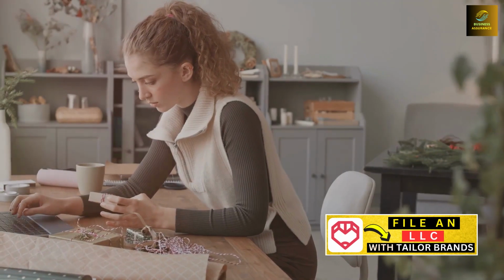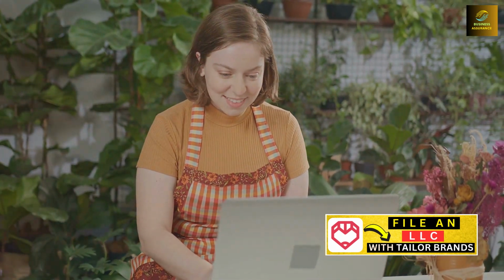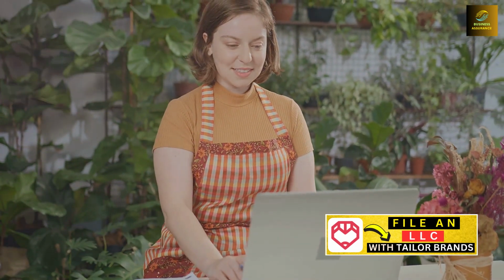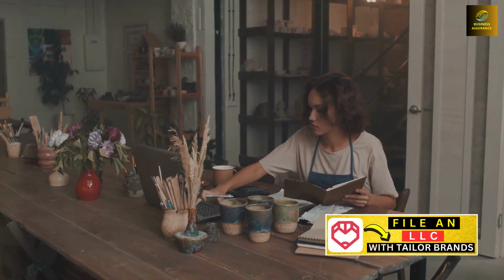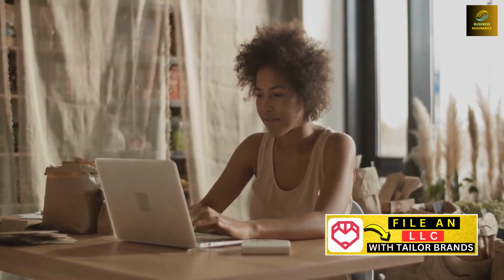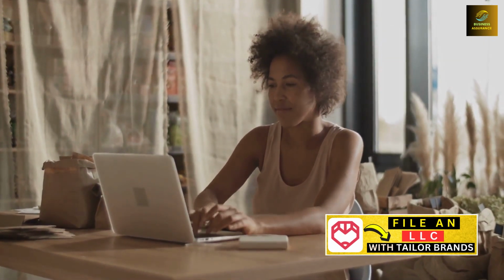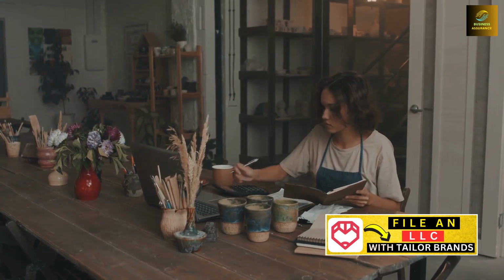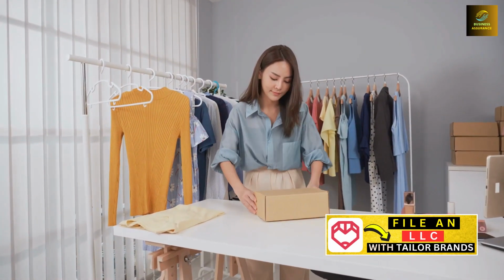Now you're probably eager to start listing products and making sales. But hold on just a moment. Before you dive into the world of Etsy selling, there's a crucial step you must consider: forming an LLC. Why an LLC, you ask? Well, forming an LLC for your Etsy business can provide you with a range of benefits, from limiting your personal liability to offering tax advantages. It's a step that's not to be overlooked as you embark on your Etsy entrepreneurial journey.